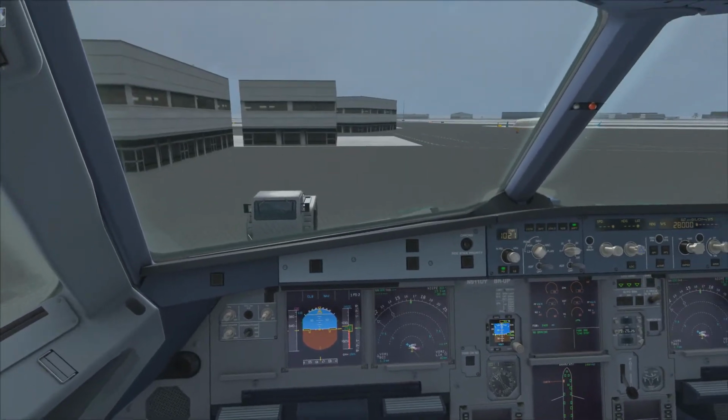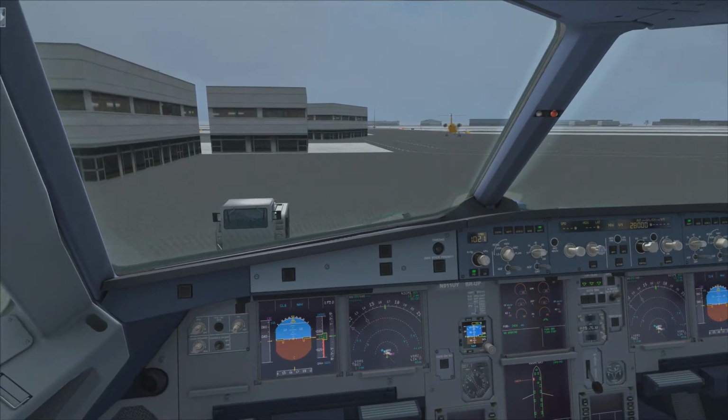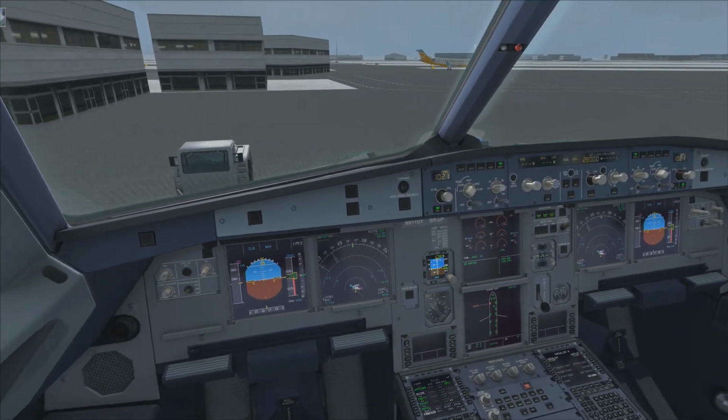Set. Ground proximity warning system, on. I was wondering why it was so loud. Electronic flight control system, on. I didn't turn down the traffic. ADIRS, checked. Emergency equipment, checked. Checklist complete.